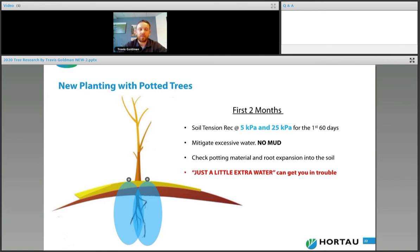A big factor in establishing any type of plant: if you over irrigate it, if it's a row crop, guess what? You have a low stand, it just doesn't even grow. With trees, you can hurt a lot of trees by over irrigating them and creating these hypoxic and anaerobic environments. A big thing I really want to hit home is that just a little extra water can really get you into trouble because you're slowing down the metabolism of that tree. You're slowing down the overall vegetative growth on top as well as your root expansion.